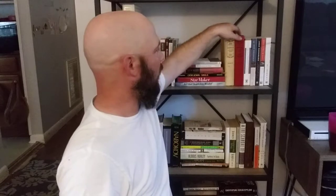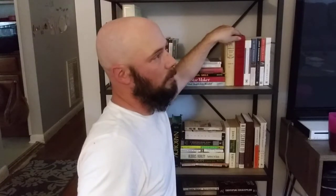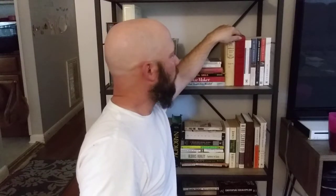On the side here I have two volumes of a book that's really special to me. I read it a long time ago when I was a lot younger. Shogun by James Clavell. It is epic. It is awesome. The end is super satisfying. It's just a great work.